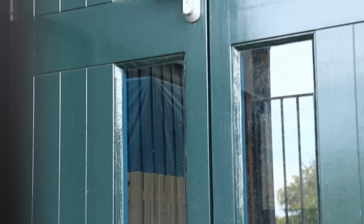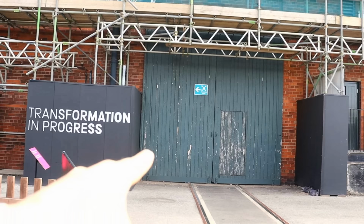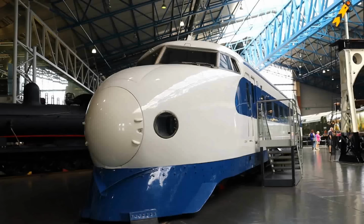That blue tarpaulin, that's Box Hill. All boxed up. We can't go and see it. For anyone who does want to see Boxer when they come to the National Railway Museum in the future, when there's not transformation in progress, it's in there, next to the toilet block, and the stage show thing that's over there, right next to the miniature railway in the South Yard.